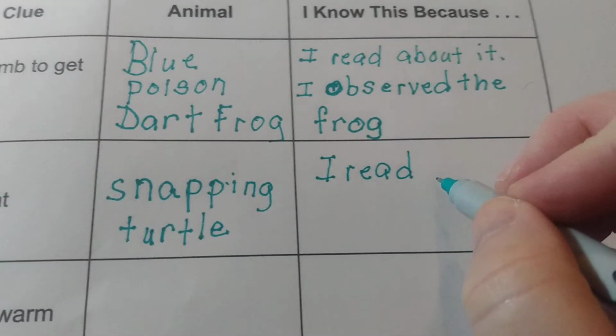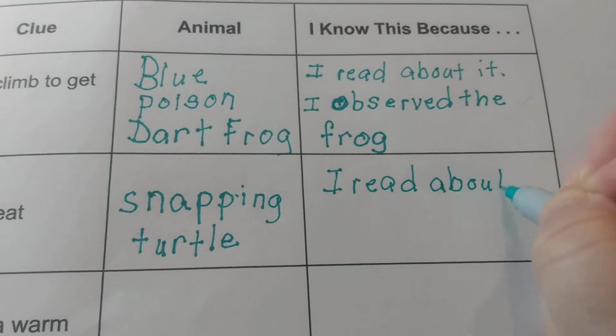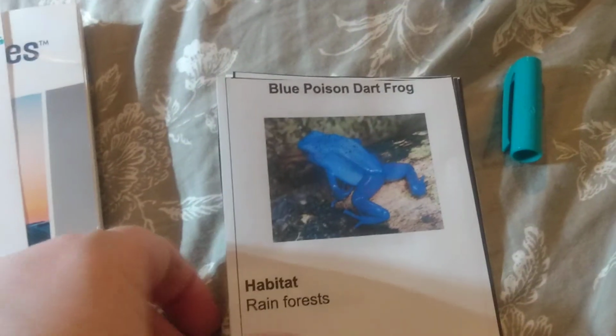I read about it. Or maybe you looked it up on the internet if you don't want to use my cards. My cards will be posted on Google Classroom. Lives in a warm climate. Well, he does. He lives in the Amazon. It's warm in the Amazon.